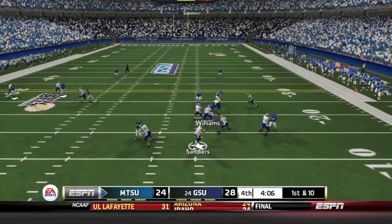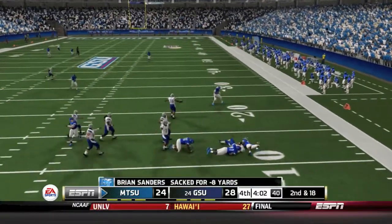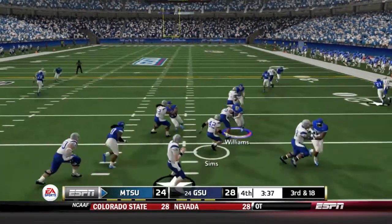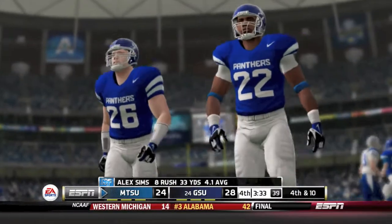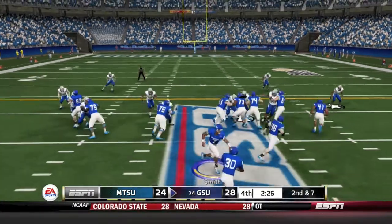So, as the Blue Raiders take over here, 1st and 10. Sanders back to pass, looking, can't find anybody, and sacked for a loss of 8. 3rd and 18 now for Sanders and Middle Tennessee State. The handoff goes to Sims on the draw, trying to catch us off balance there, but he gains 8 and not enough for that first down, so they have to punt. We take over here at midfield.